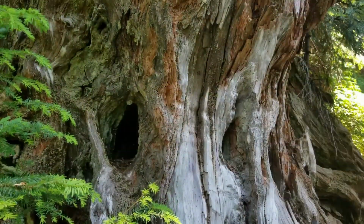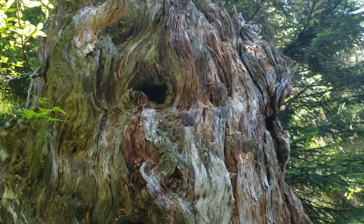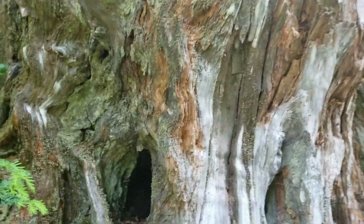One of the things I love about being out in nature is coming across things like this. It's just kind of beautiful. It makes you wonder what kind of animals live in there.